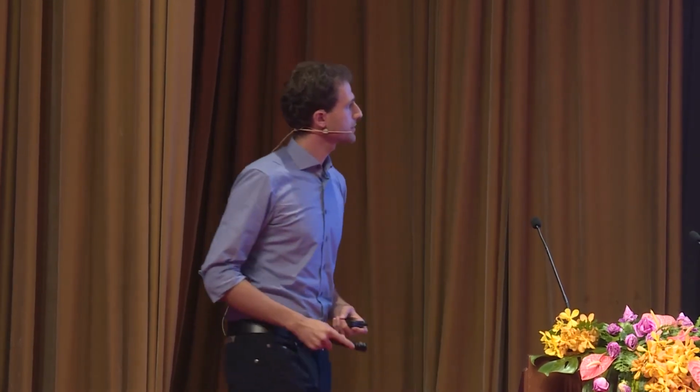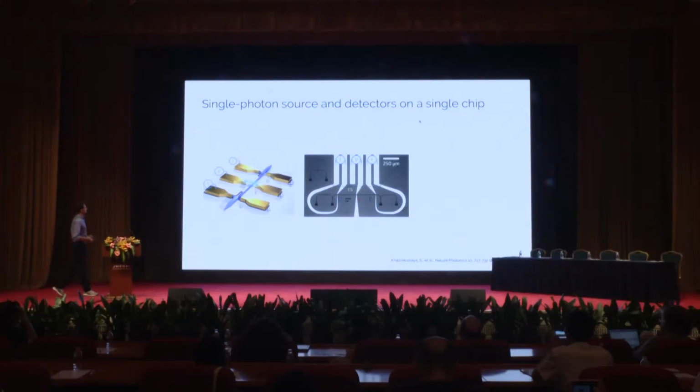The second very nice experiment that we performed was to build a chip that included a single photon source and single photon detectors on one single chip. In this case, the single photon source that we used was a carbon nanotube. It was performed by the group of Ralf Krupke from TU Darmstadt. And what we wanted to do in this experiment is to characterize the single photon source with our detectors.